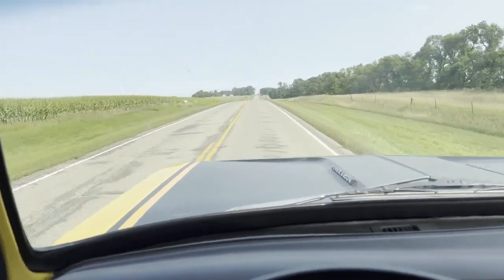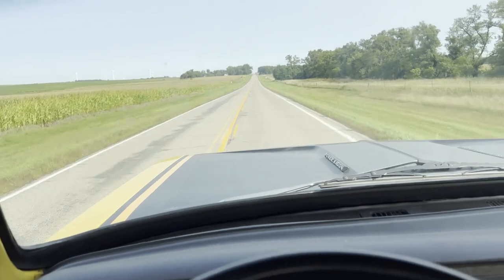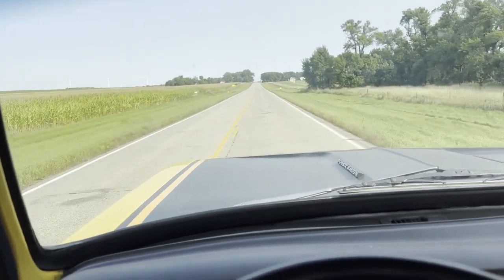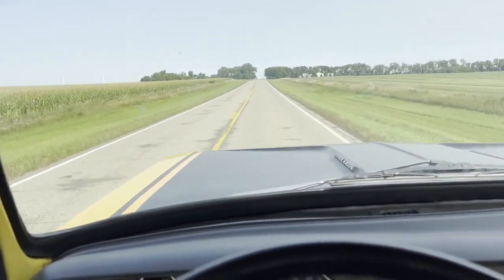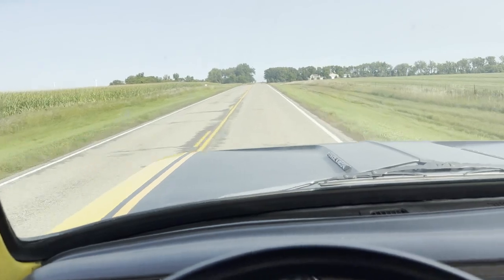Not many of these around. I've had one other one of these. They're just really cool looking trucks that get a lot of attention. Bought this up in North Dakota, and on the way home, I was getting gas, and a guy said, hey, I had one of them. God, I've been looking for another one. They're just cool trucks, so you get a lot of comments.